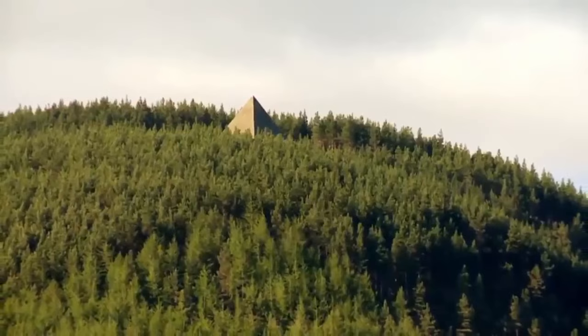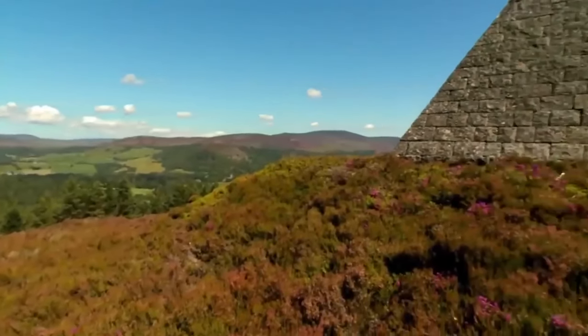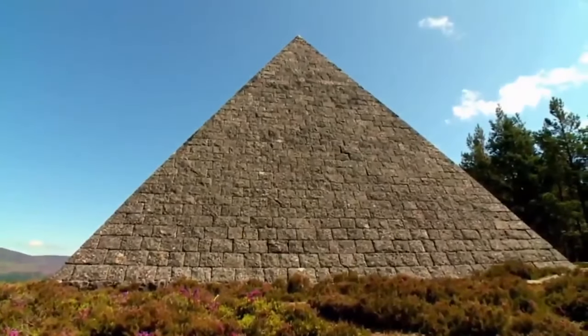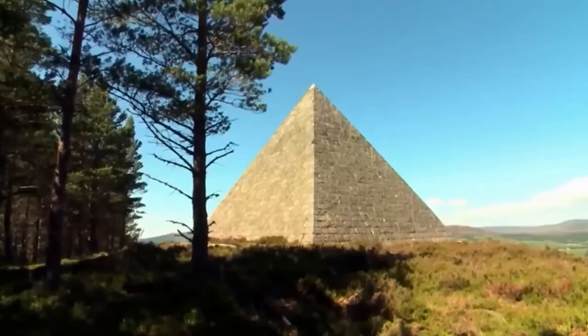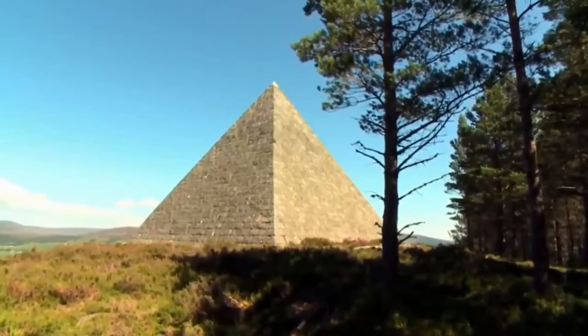A stone pyramid, so strange and so puzzling, it still raises questions today. The mystery of the Balmoral Pyramid actually runs even deeper. We don't really know who made it, where the materials came from, when it was constructed exactly. It just seems to have appeared. It's a pyramid of rough hewn stone built into the ground. It's completely unembellished. It looks ancient and it has a kind of solemnity, quietness about it.